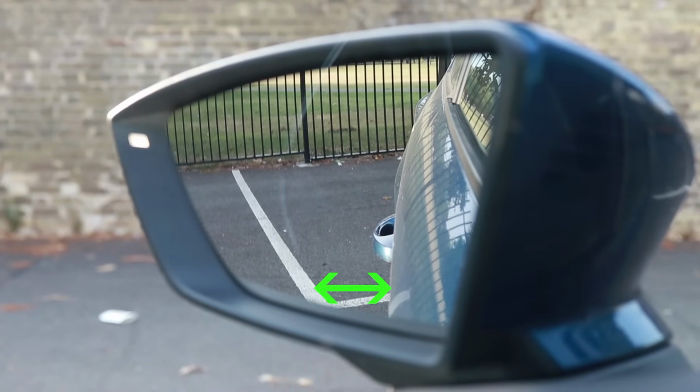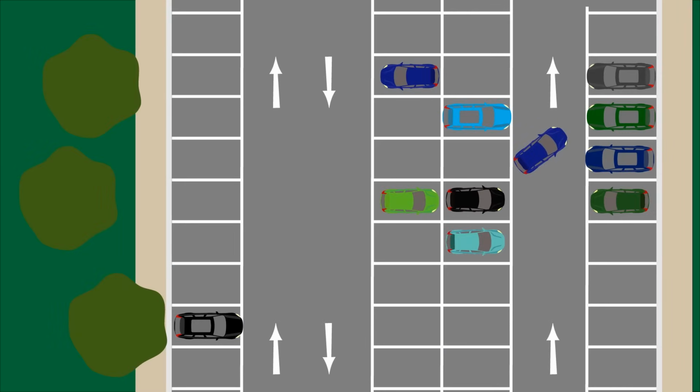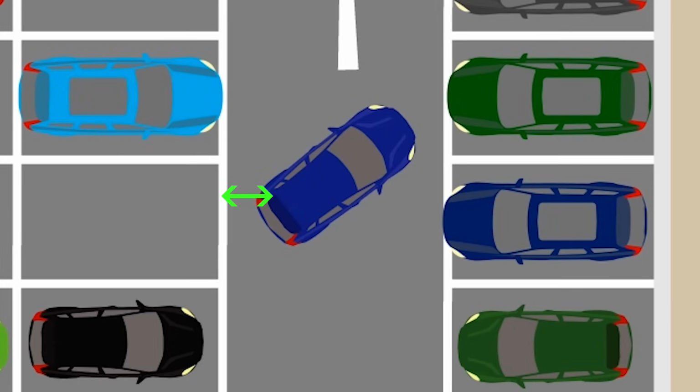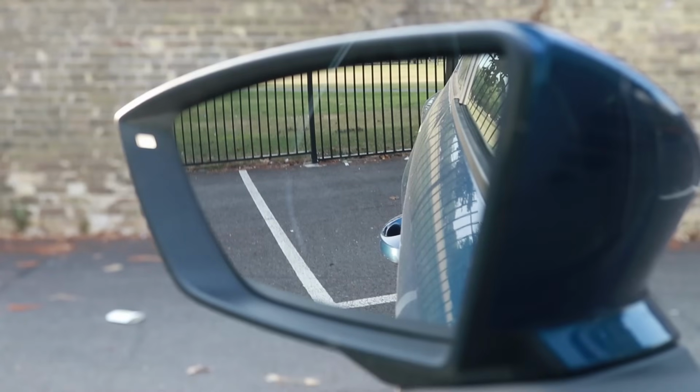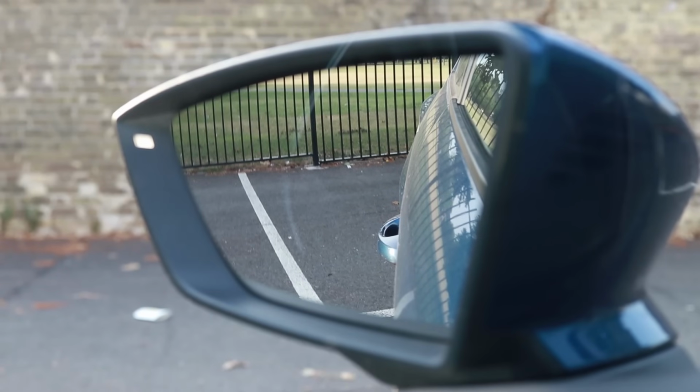Now what I'd normally do now I've finished getting my angle correct, is I would straighten the wheel and get there. But quite often in this scenario, by the time you've got your angle, you're already there. So I don't really need to get much closer. I mean, maybe I could get a little bit closer. So I'll straighten the wheel, get a little bit closer. There we go, that's very close now.